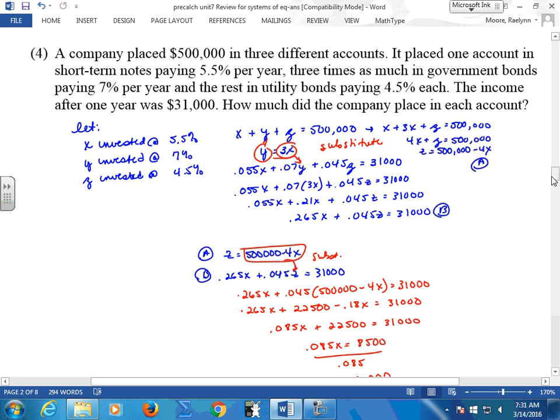Okay, again, investments. I had trouble with this one. The let statements, the equations. I wasn't fond of the way this was worded either. The $500,000 into his 3 accounts, that makes a nice equation. It placed in one account the 5.5, then 3 times as much in government bonds of that X value is what they're saying. From that short-term one, the short-term times 3 gives you your government bonds. It was weird the way they worded it into the same statement. So once you get your X times 3 is your Y, that's the amount he invested.